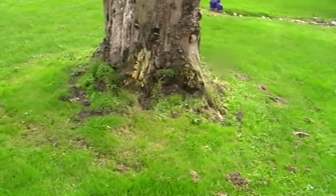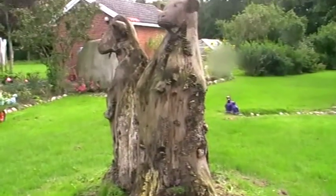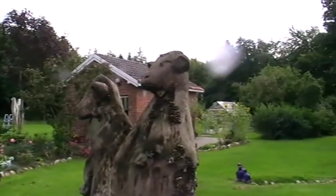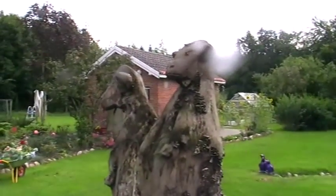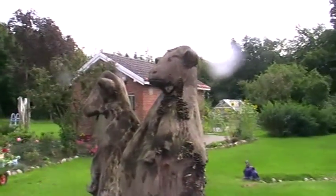Just have a look in the private garden. How a dairy farmer cuts a tree down. He has absolutely no idea how to do that. Look at that. Once a dairy farmer, always. A forest worker would never do it like that.